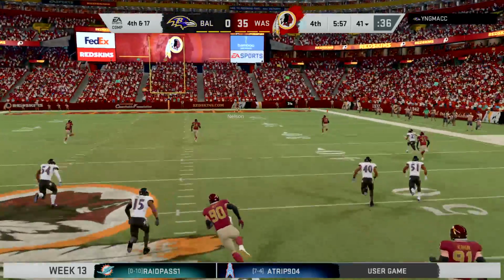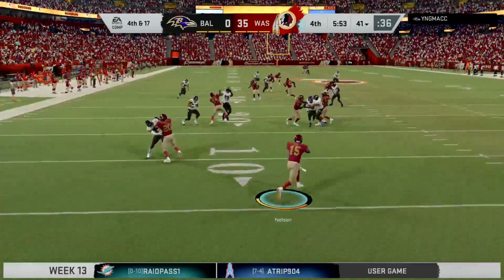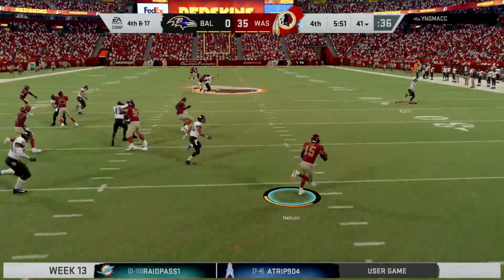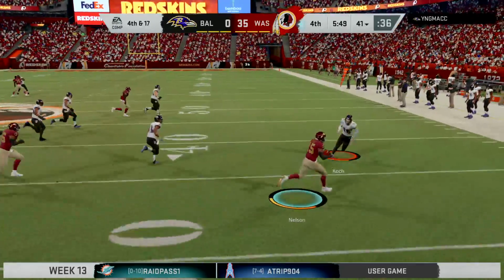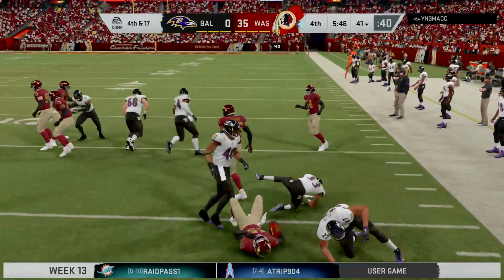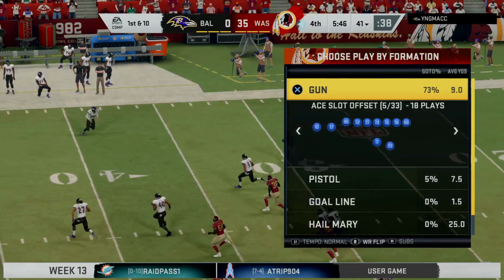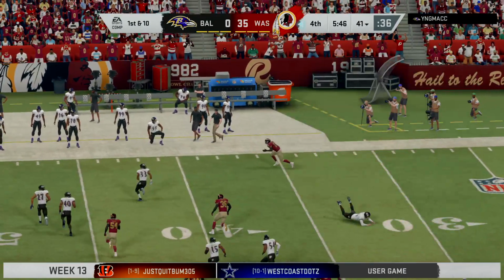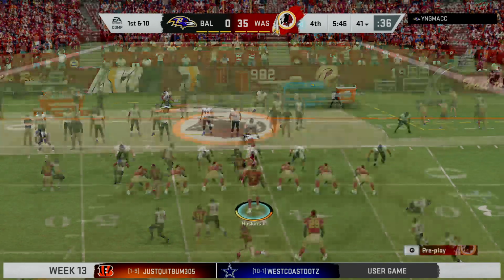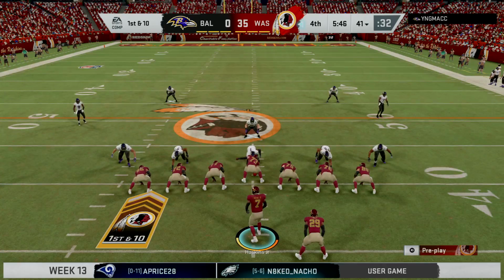He steps into this one, and this is a rocket. Oh boy, he fielded it right on the goal line. Well, that looked for a second like he might take it all the way, but as it stands, it's still a massive return. And out will come the offense as they take over. The Washington offense at the line and ready to roll.